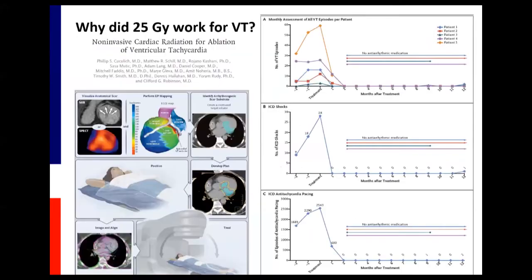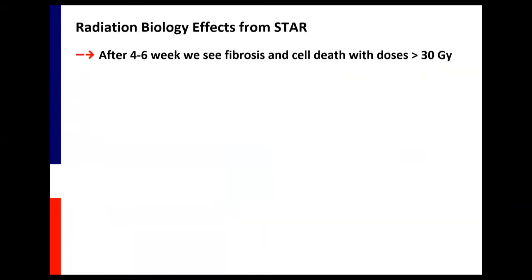Now the question is, and we all know these publications from the New England Journal with only 5 patients, that was very exciting back in 2018. So why did 25 gray work? With a significant reduction in VT episodes, the number of ICD shocks down to 0 on these 5 patients. And the pacing from the ICD even went to 0 in very short time. But they treated only with 25 gray, so no fibrosis that they created.